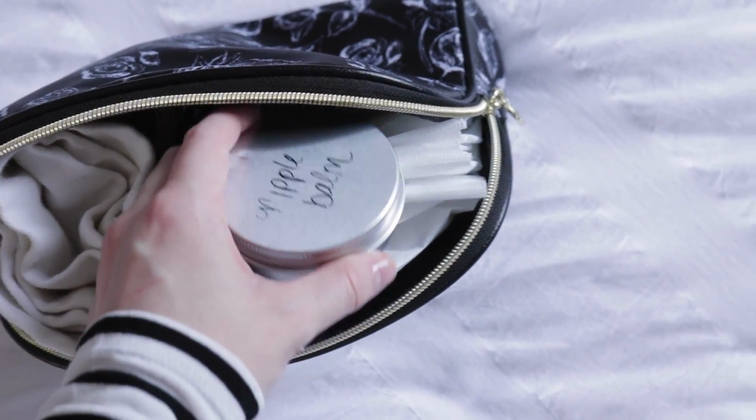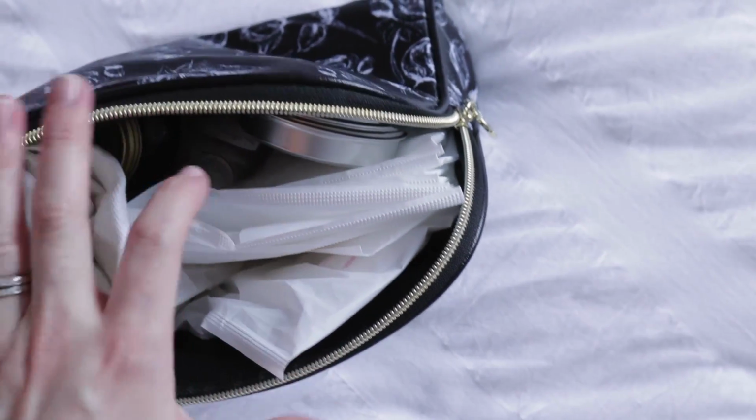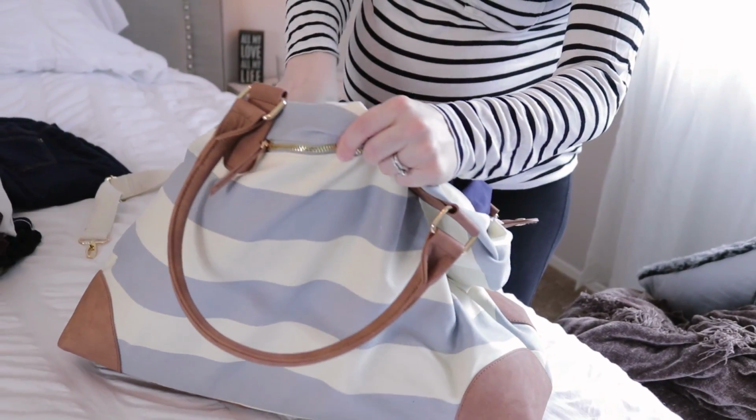But a lot of the nipple balms that you can just get at the drugstore contain a lot of ingredients that I'm just not okay putting in a very sensitive area, especially an area that my baby's mouth is going to be on. So this is just all organic shea, coconut oil, cocoa butter, and a little bit of beeswax just to keep it nice and solid. So that's going in there too, and that is what makes up my breastfeeding bag.